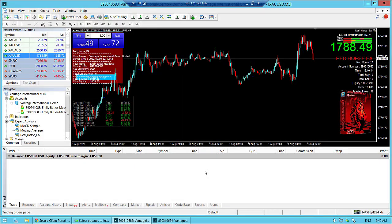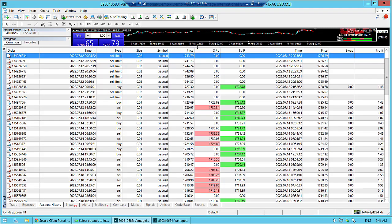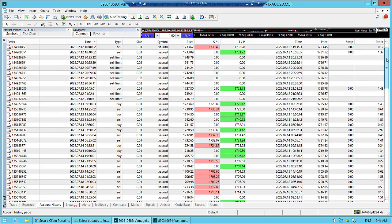Here I am in MetaTrader 4, and this is basically what the EA looks like. I've only got my chart open for gold dollar, and I've got it set on the 5-minute time frame. And if I jump into account history, I'll just make this a little bit bigger, and you can see all the trades that this EA has taken. So I started testing this bot back on the 11th of July of 2022, starting with $1,000, and here are all the trades that have been taken.